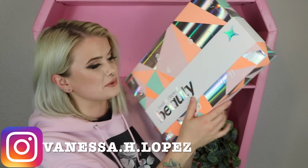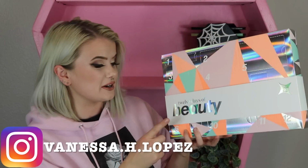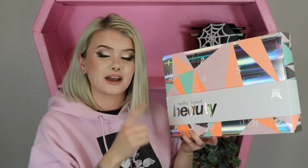So today I have another super duper affordable advent calendar to unbox with you. I got my hands on the Target 12 Days of Beauty advent calendar, and this one comes in at just $19.99, and they do claim it's supposed to have a $49 value. That in mind though, they do also say that all of the items are supposed to be sample deluxe size items, so we shall see.